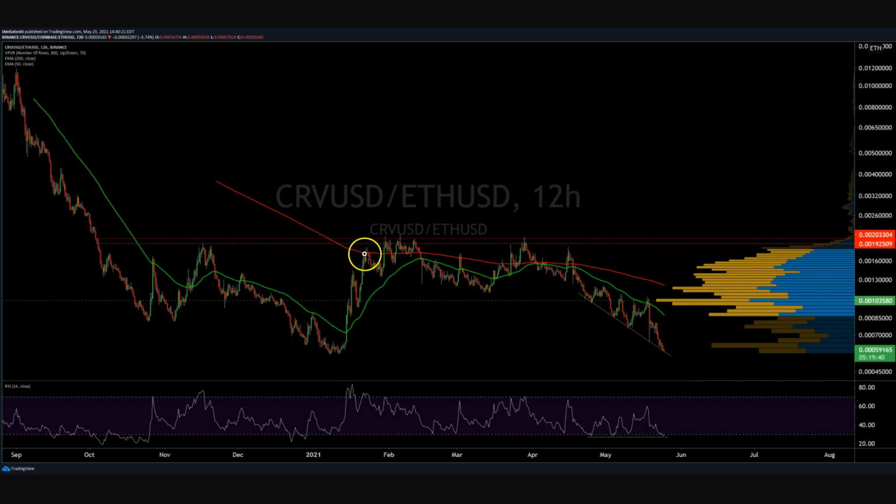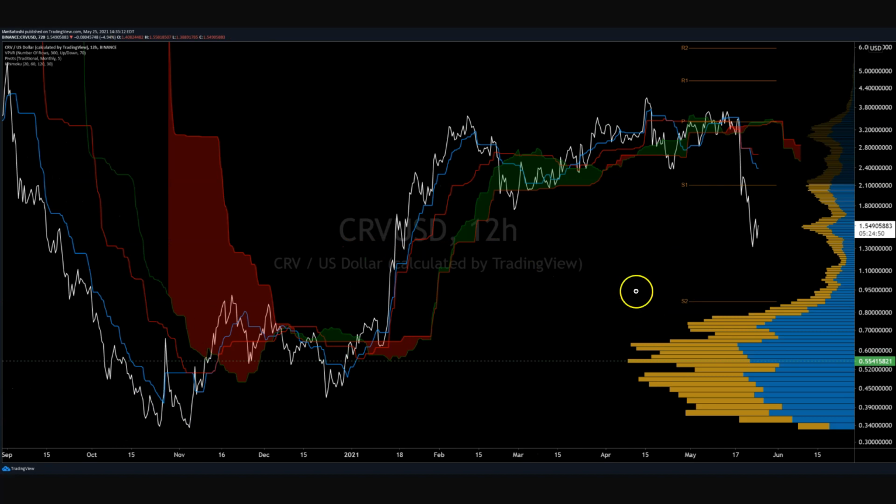And the 50 and the 200 have never been bullish against ETH on the 12-hour. So I would definitely say that this looks much more bearish than even the USD pair, which is at least in some sort of range still.